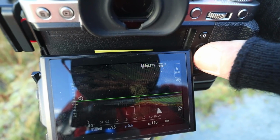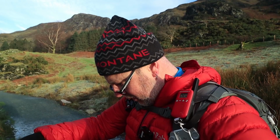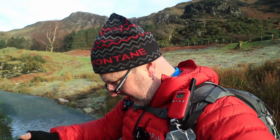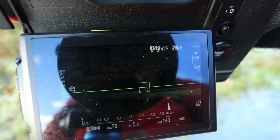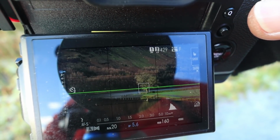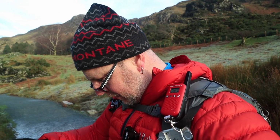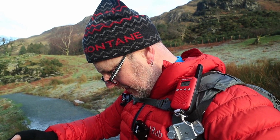I'm going to F11, but I'm going to knock that back. I think I'm going to wind it down a little bit shallower to maybe 5-6, to just try and lose the background a little bit. And I'm going to underexpose it. I'll put my histogram on, and I'm just going to underexpose it to try and make the background a little bit darker. That's better, that's quite nice. And I'm going to check the polarizer to make sure that I've got full reflection. I'm going to put my 2-second timer on, and then I'm going to hit that.